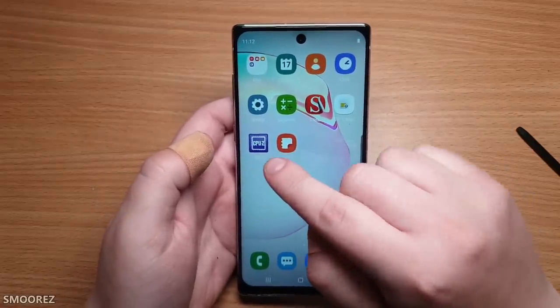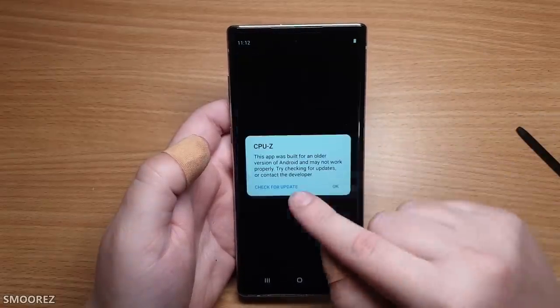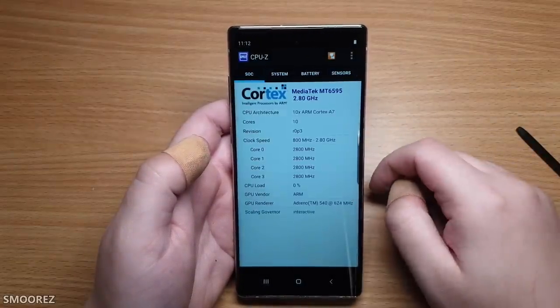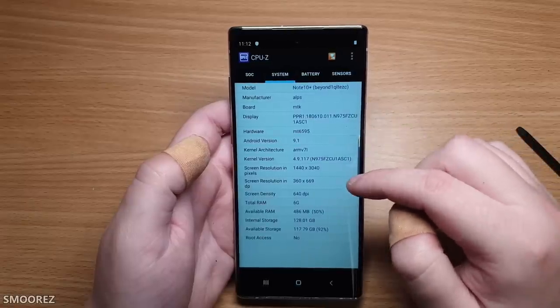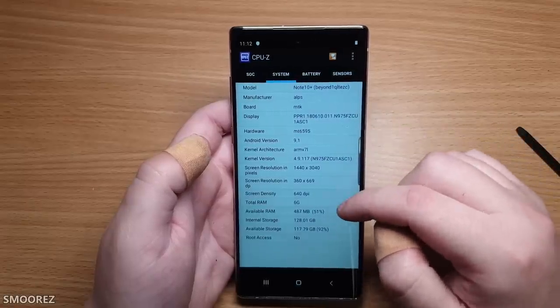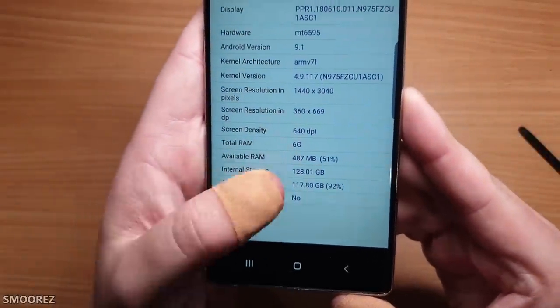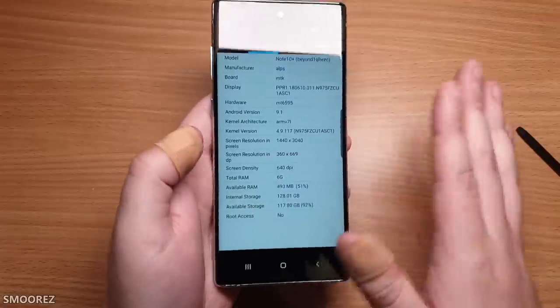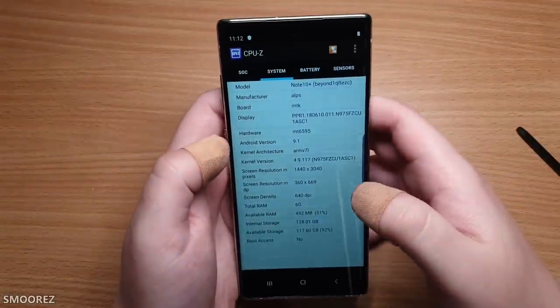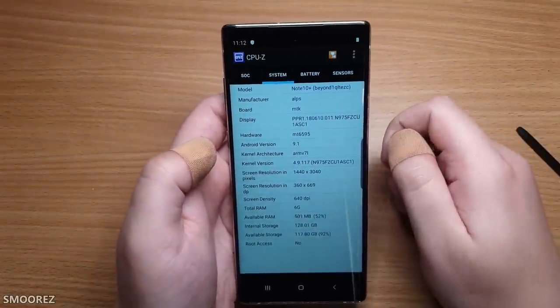It has CPU-Z installed by default. Oh, come on. Let's see. This app was built for an older version of Android, may not work. Okay. Ten cores. Note 10. Okay, 60 gig of RAM. We got a telltale sign there. Available RAM, 512 meg. So straight off the bat, I don't think this is going to be anything super spectacular. And 9.1, a non-existent version of Android, right there.